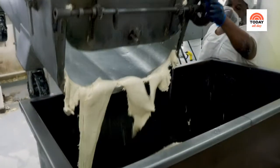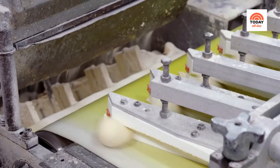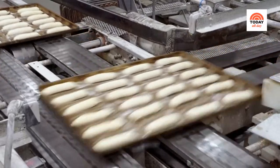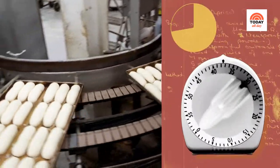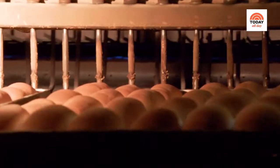After mixing, the dough gets cut into bun-sized portions. You're looking at 3-foot sheets that were just guillotined, and now they're going into a smaller divider to be put into roughly 1.25-ounce dough balls. Next up, time to proof. After 60 minutes, the dough has risen. And after about 10 minutes bake time, we're gonna have a fully baked hot dog bun that's prepared to cool.